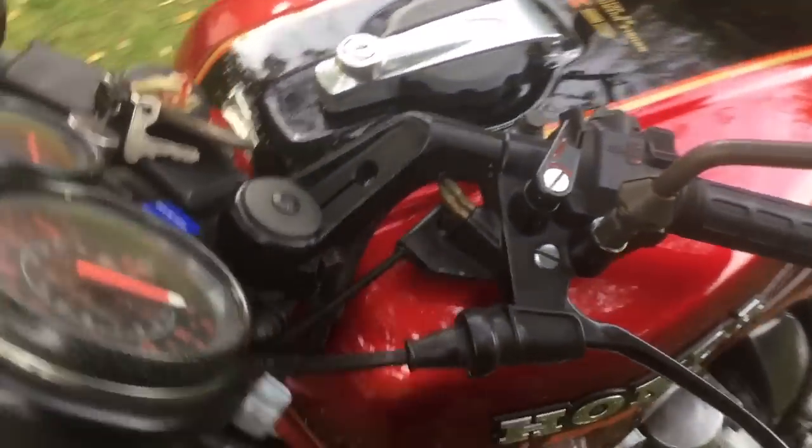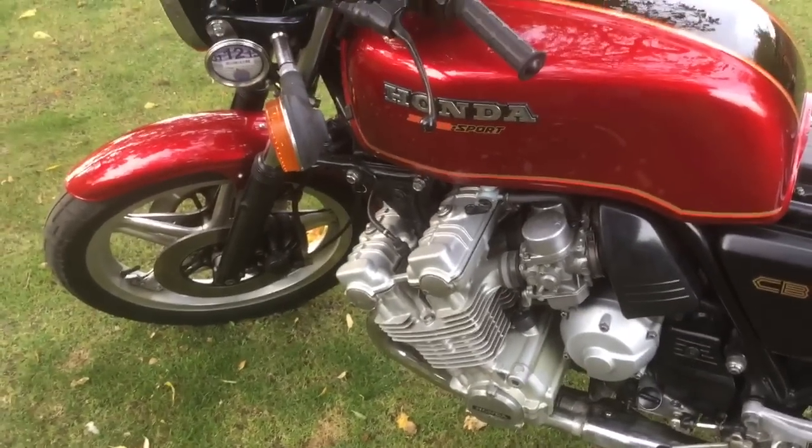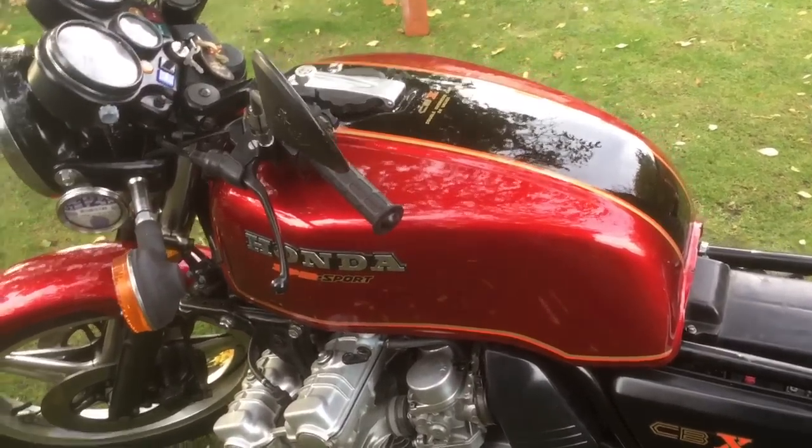I mean, they are amazing engines. That really is a joy to ride if you're just cruising along, not in a hurry. Genuinely a nice thing to have and own. So there you go. Hope that's useful.